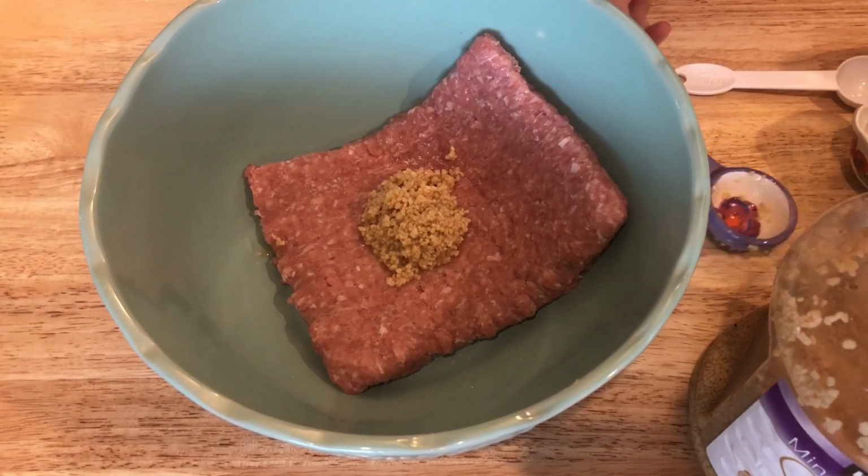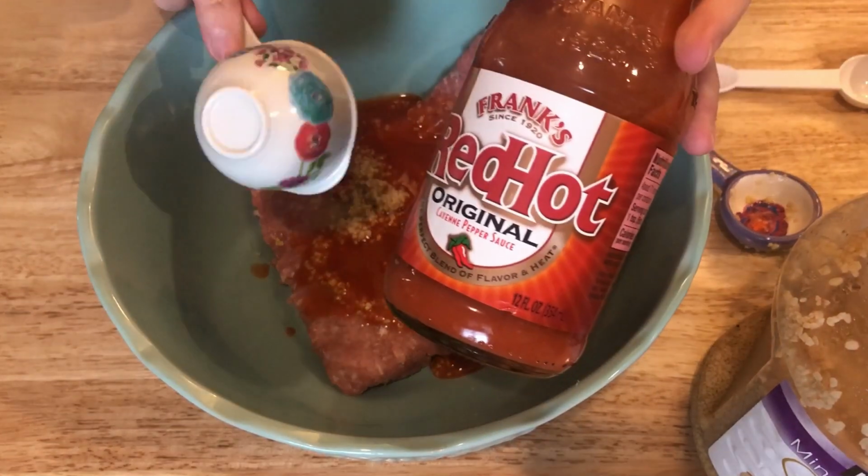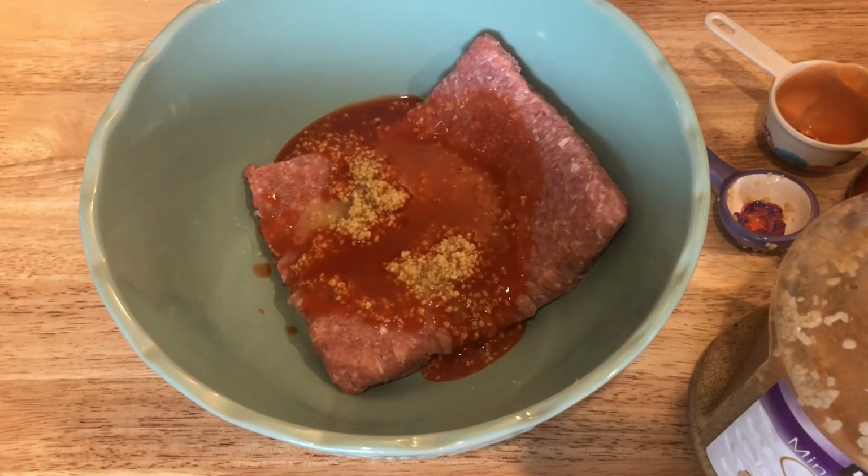Now that my air fryer is free, I'm going to start mixing together the turkey burgers that will be my other lunch option for the week. I am a person that doesn't like to eat the same thing every single day for lunch, so I like to have a couple of different options for lunches out there.